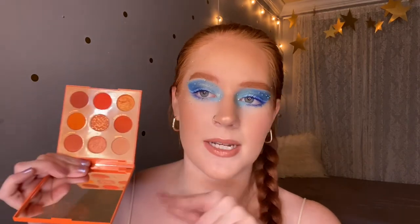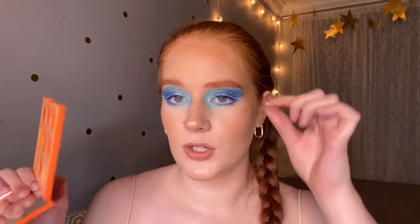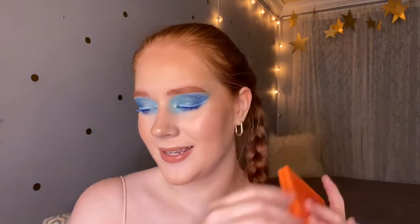I only use this if I need like a true orange, honestly, because if I'm gonna do an orange look, I'll probably go more peach and then reach for my peach palettes. But if I'm doing like a rainbow look and I need like a bright orange just for like a little part, I'll grab this palette right here.